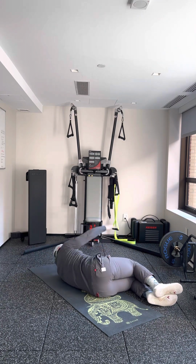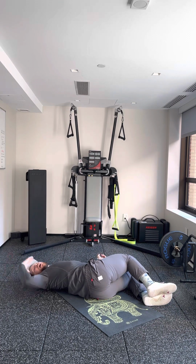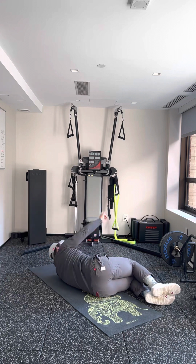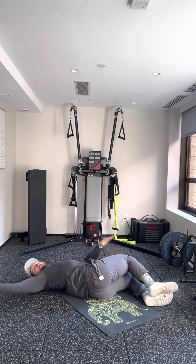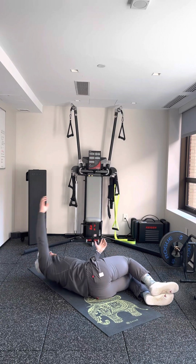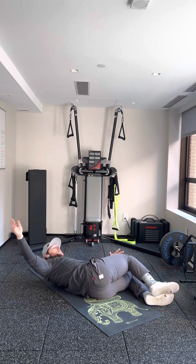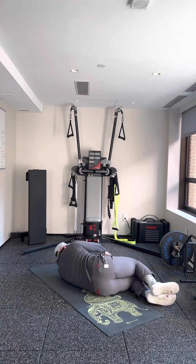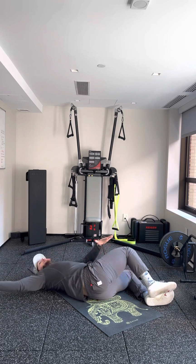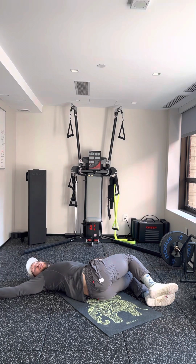5 to go. Rep 6. Remember, let your eyes follow your hand over. Here's rep 7. Try to keep your knees together. Okay, depending on how tight you are, your knees may open a little bit. It's not wrong if your knees open, but just recognize that they are opening and try to keep them closer together. You'll feel a bigger change in your stretch.